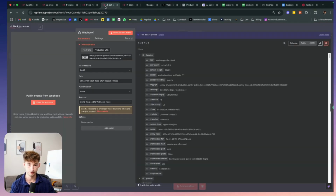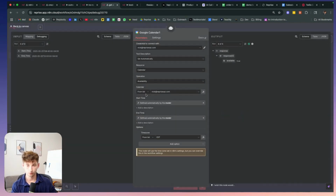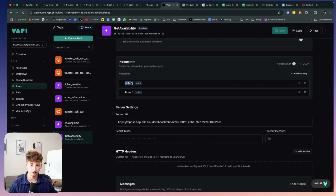Now let's think here. What are some of the different parameters we might need to grab the availability of a calendar? Well, once we actually hook up the tools of the Google Calendar, we're going to need different things like the start time, the end time, and also the dates. So that's what we have listed out within here. We need the date and we need the time.